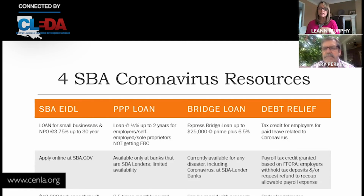And then the SBA Express Bridge Loan is an existing loan. It's been there. We've had it for other disasters. So the banks are familiar with it. They already have the guidance and the applications. If they're an SBA lender, they've done them before. This is so you can get an express loan to bridge you from the time you need money until you get that larger SBA Economic Injury Disaster Loan.